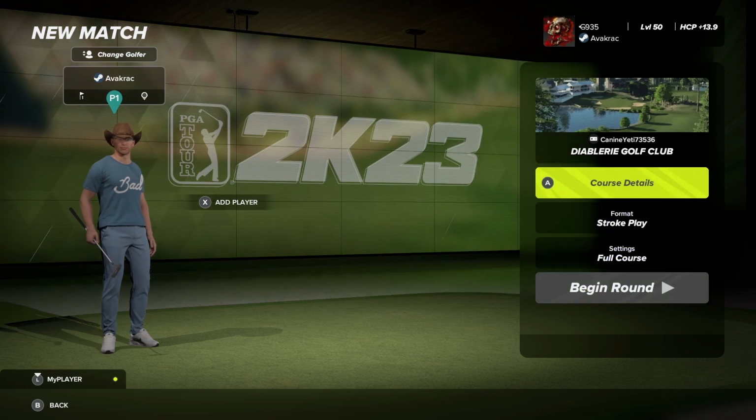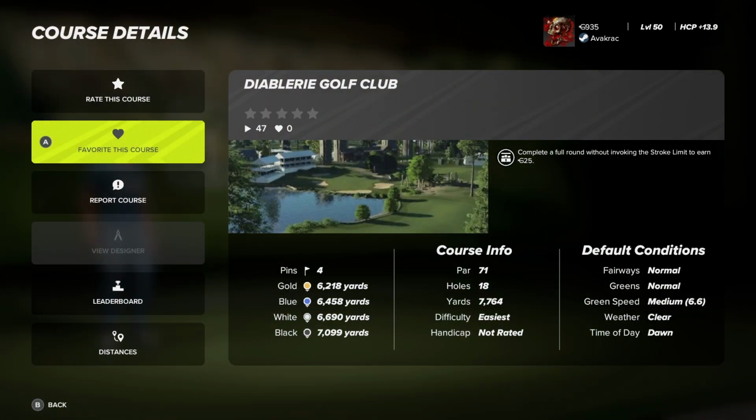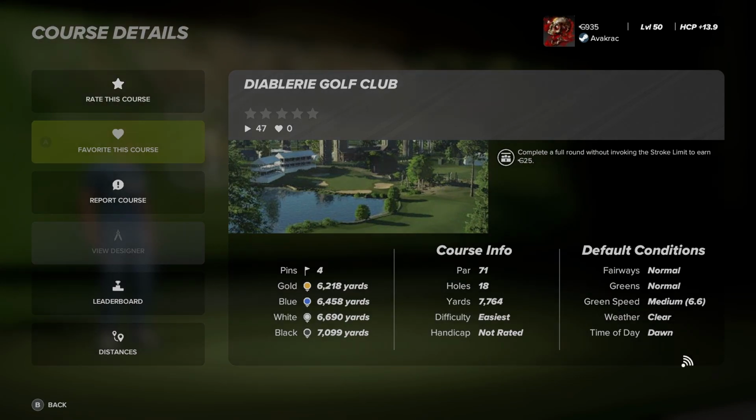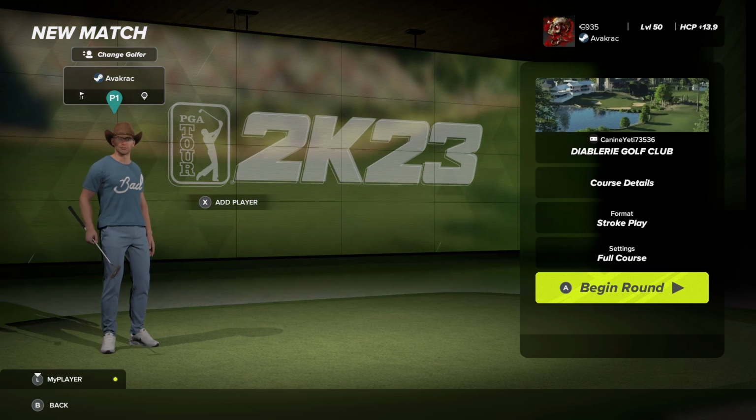Let's get into the course details. What do we got? Fairways today are normal. The greens are normal. The green speed is medium. The weather is clear. The time of day is dawn. Now, this one weighs in at the black tees at 7,099 yards. I almost said 999 yards, but 7,099 yards. And for anyone that may want to play along at home, we will be doing this all on pin set one. So let's get out there. Check it out, brand new course from a new designer. I love these things.